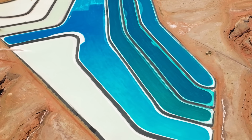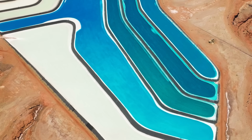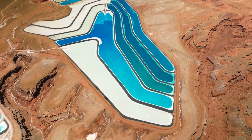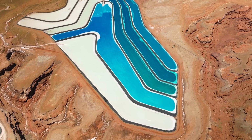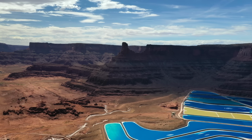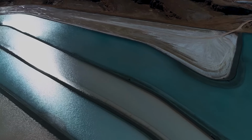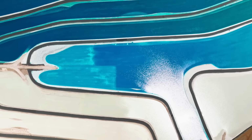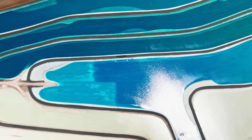To expedite the crystallization process, the ponds are imbued with a brilliant azure hue, amplifying solar absorption and hastening potash formation. Over the course of the next 300 days, the brine undergoes a metamorphosis, yielding between 700 and 1,000 tons of potash daily. Throughout this transmutation, the pond undergoes a kaleidoscopic evolution. Sometimes they shimmer in a unified cerulean glow, while others exhibit a spectrum of hues: turquoise, orange, yellow, and white, indicative of varying evaporation stages.